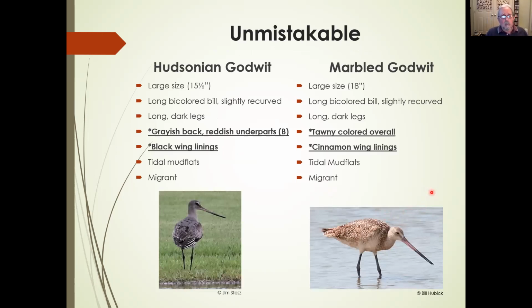These two are unmistakable, Hudsonian godwits and marbled godwits. Very large size for both of them. But look at the bills. They are long and they are bicolored and slightly recurved, meaning curved up. The thing that stands out on these, depending on their plumage: Hudsonian godwits have gray backs, and in breeding plumage, they are reddish underneath.